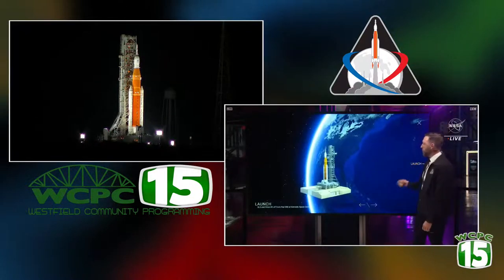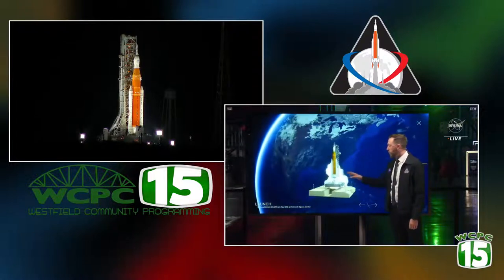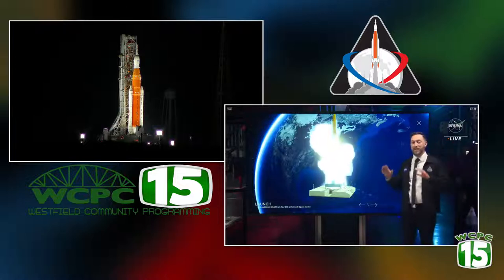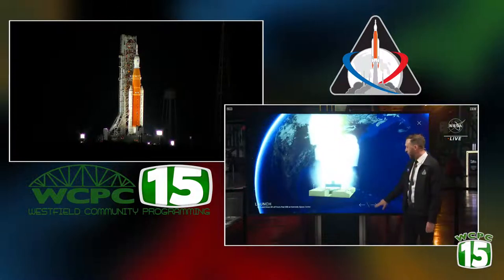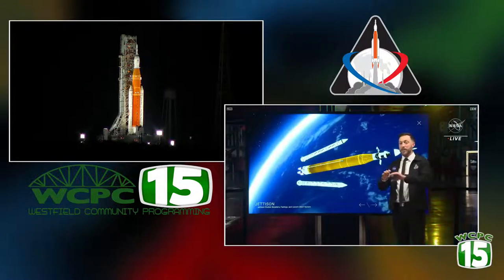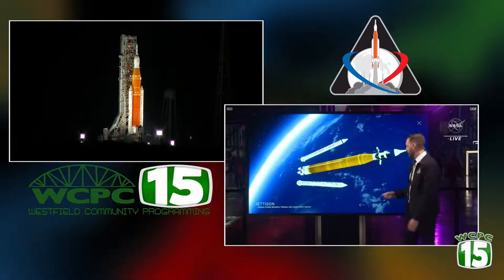As we just said, launch is step number one. Those four RS-25 engines throttle up, followed shortly after by the two solid rocket boosters igniting, sending SLS and Orion skyward. Now on our way uphill, we'll have a number of jettison events. You'll be able to see things coming off of the SLS rocket.